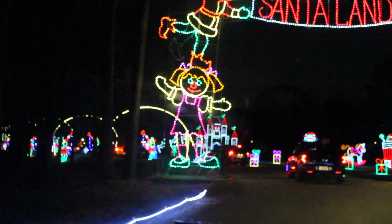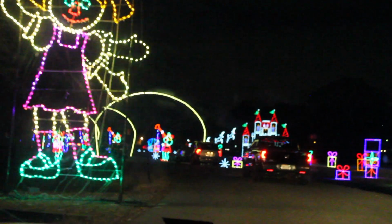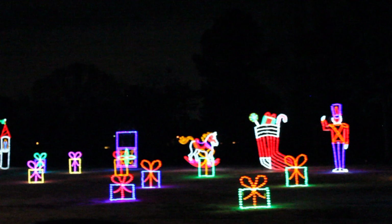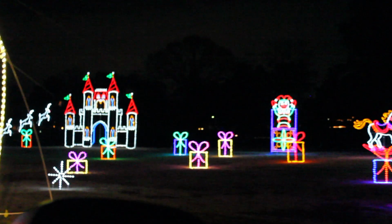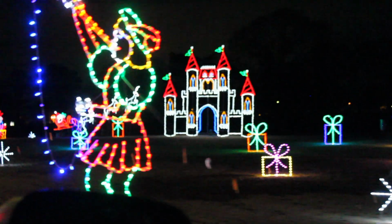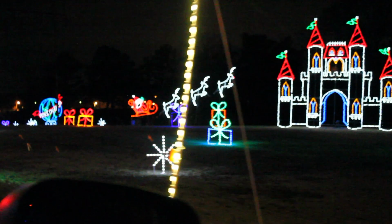And I see the gingerbread boy. He's looking like the elf statue. Wait until you see all of this. Oh, and a nutcracker. I want to unwrap one. Oh, wow. But those are not real presents. That is really, really cool. Look, stop it. Rudolph is in the front. That's Rudolph? Yeah. I thought that was Rudolph.